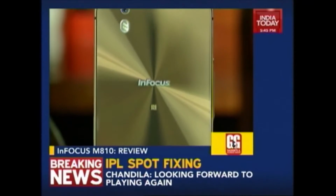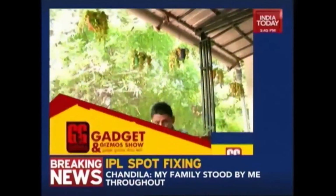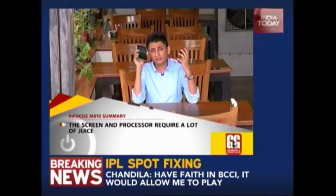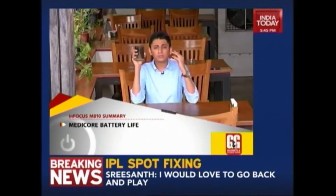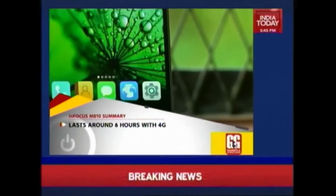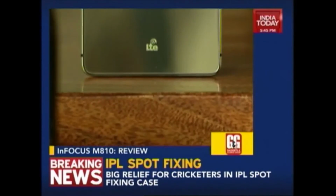Now, I've been praising this phone for quite some time, but this phone has one glaring issue. It's the battery life. It's got a 2600 mAh battery, which for a phone which has this massive 5.5-inch screen and runs a powerful Snapdragon processor is simply not enough. The processor really consumes a lot of battery and the battery life is around 8 to 10 hours if you're using it on 3G. Pop a 4G SIM, it reduces to around 6 hours, which is just unacceptable for any phone. You'll probably need to lug around a charger if you're planning on buying this phone.